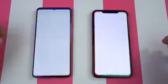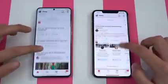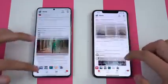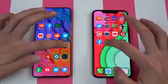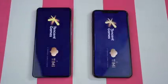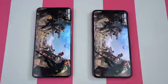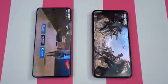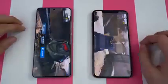Next up, we have Quora. And that's faster on the Galaxy S20 Plus. Once again, same result. Spotify. That's about the same. Next up, we have Call of Duty. This big game is one of my favorite games to play on smartphone these days. And let's see which one is going to be faster here. So far, Samsung has taken the lead with the games. Obviously, we just did the fresh reboot as well. Gonna be very interesting. So the S20 Plus. Why do I keep messing this up? The S20 Plus is done, followed by the iPhone.